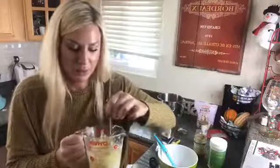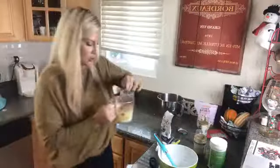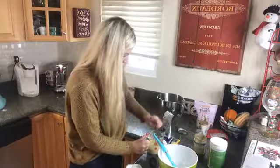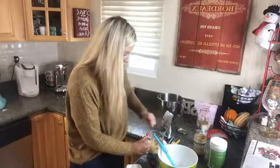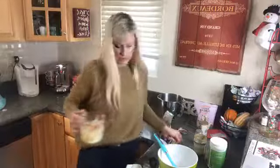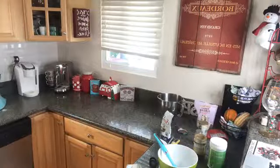Shelby, what is up? We are going to make some frosting and we are going to stir it around. The cream cheese is a little bit tricky. I want to make sure I get that all dialed in. I hope I don't overcook the cream cheese. I don't think you can do that, right?